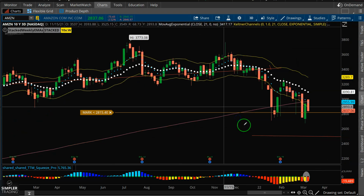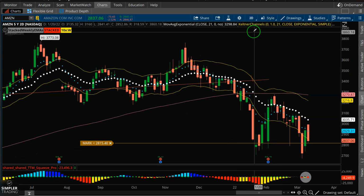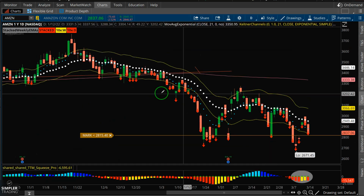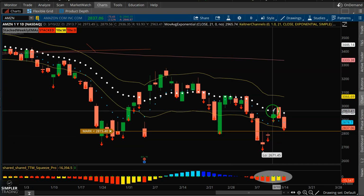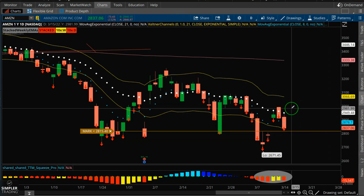If you check out the 3-day squeeze, I think that's teeing up to fire short. There is the 2-day, and then of course you have the daily with your pretty textbook rejection here at the 21. You can see some of the same action back there. So if the Qs rip into 15K, Amazon's going to fly to the upside.